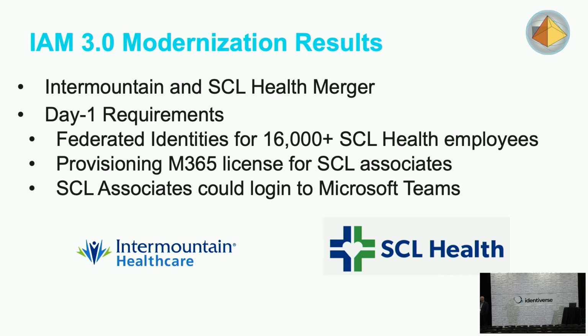They announced the pre-merger, but once it was approved by the FTC, we could just roll out with it. SCL Health has about 16,000 employees that we needed to pull in, provision them M365 licenses, and get them all set up on day one so that they could log in with their SCL user ID into M365, give them licenses, and off and going. They could log into Teams, and we started collaborating with them right out of the gate.